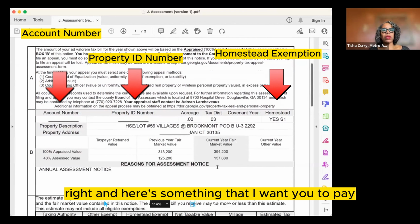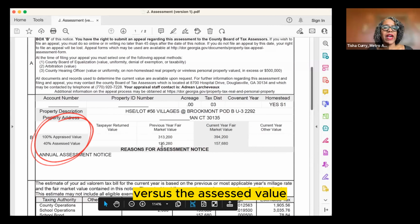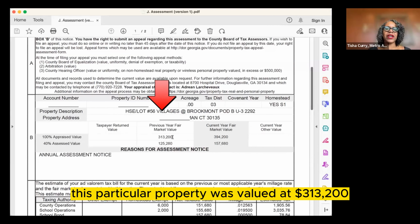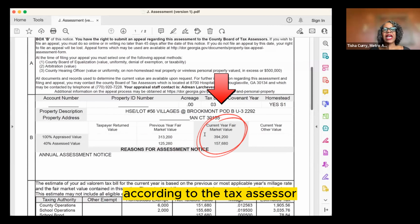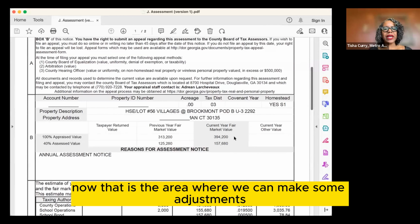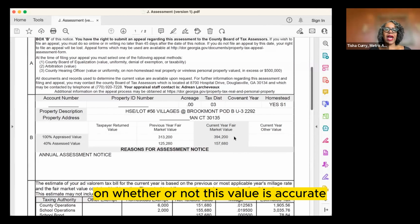And here's something that I want you to pay attention to when we look at the appraised value versus the assessed value. Okay, if we look at the previous year, this particular property was valued at $313,200. Based on market sales over the past 12 months, according to the tax assessor, they've increased the value of the property to $394,000. Now, that is the area where we can make some adjustments potentially on whether or not this value is accurate.